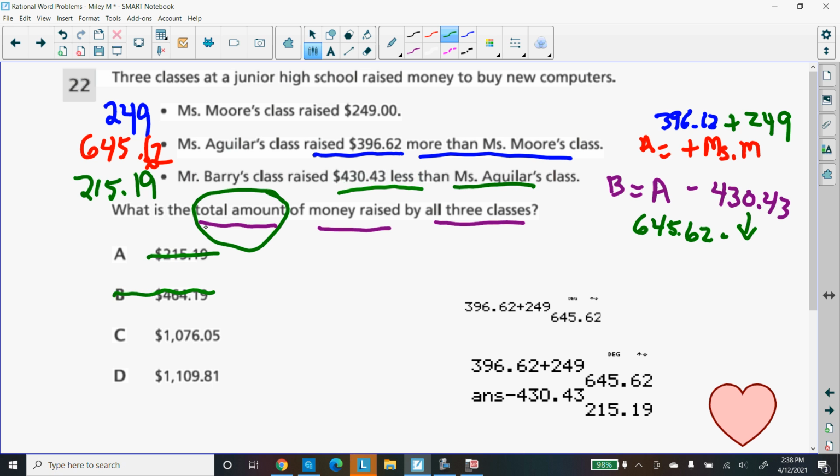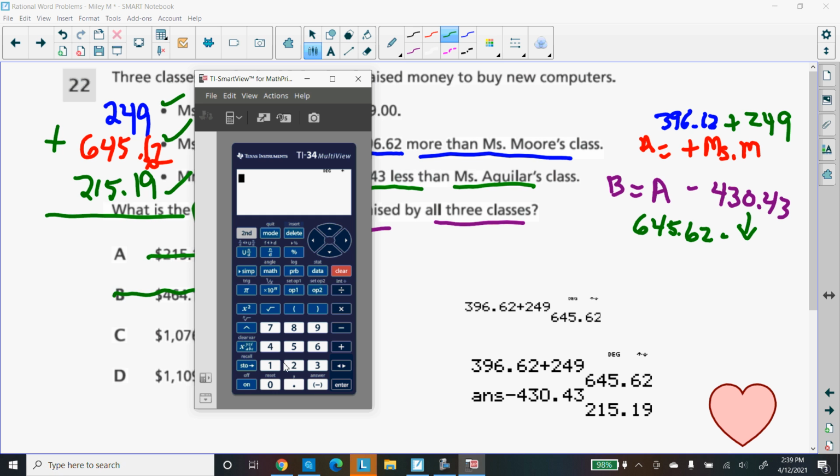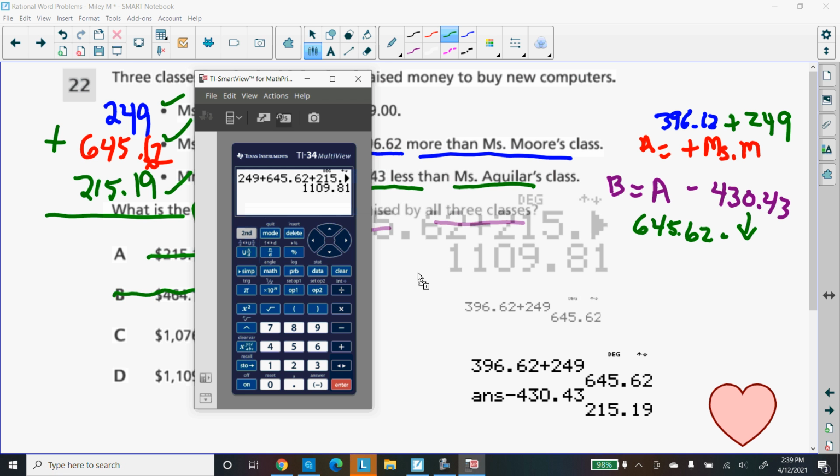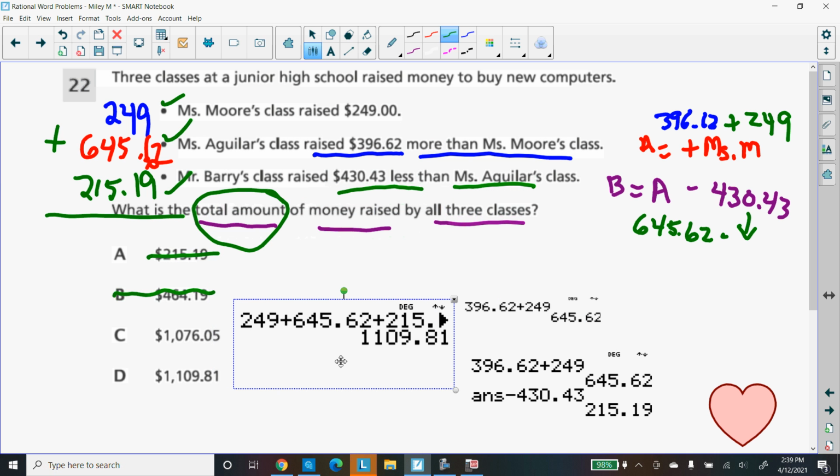So that means we got to total up all these amounts, Miss Moore's class, Miss Aguilar's class, and Mr. Barry's class. So we got to add that all up. Again, this is where your calculator comes in handy so you can add it all up and get the right answer. So let's clear this and move this to the side here. So here's the classes. First we have 249 plus 645.62 plus Mr. Barry's class 215.19, and press enter, and there's the total amount, $1,109.81. That is the total amount, which is choice D.